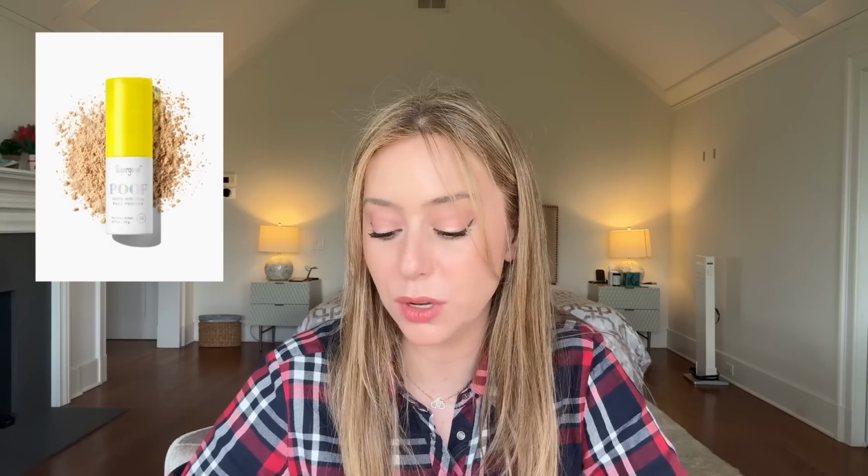Like let's say you have something happening on your scalp, it can maybe be calming and soothing, just as a side plus to it, even though that's not its intended use. It does also have silica in it, which is going to be great for gently absorbing excess oils.